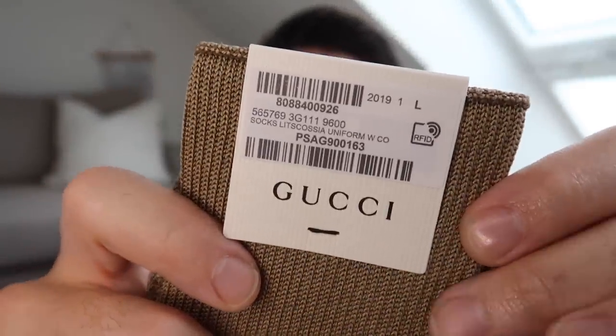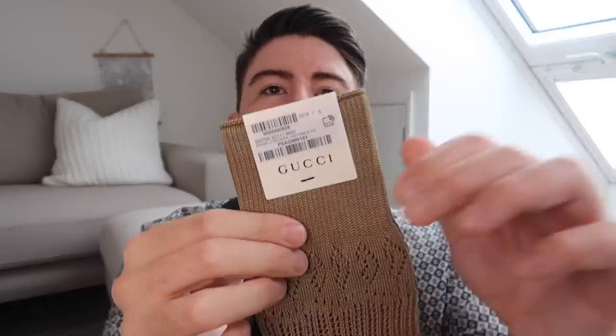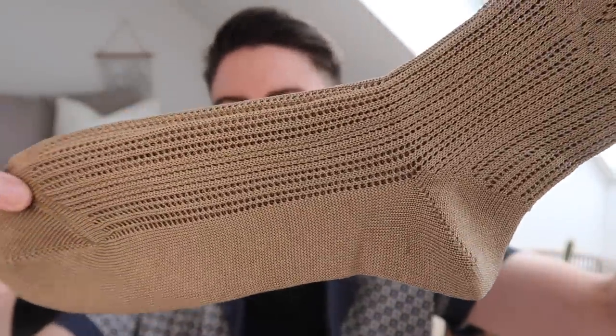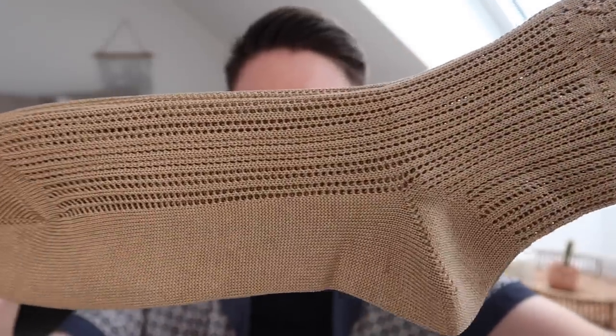There he goes, justifying it. But they're just like a lovely pair of quality socks. And they are 100% cotton and made in Italy. So yeah, it says do not tumble dry, delicate machine wash. And yeah, I was thinking, I wonder if these are authentic. And the seller said to me that she used to work in the Gucci store, and that's how she ended up with Gucci socks to sell. So there we go. I think £10 is pretty good going.